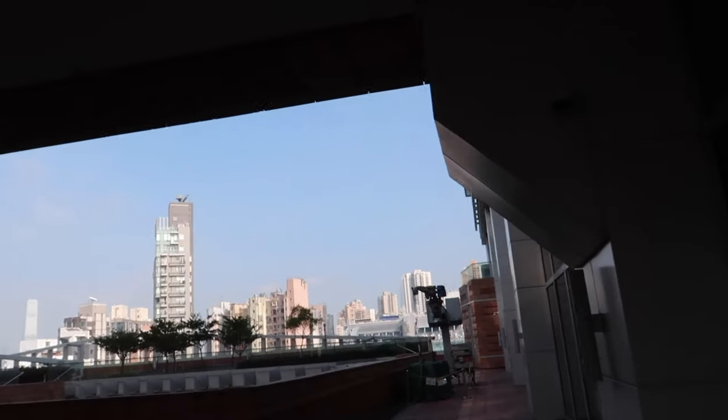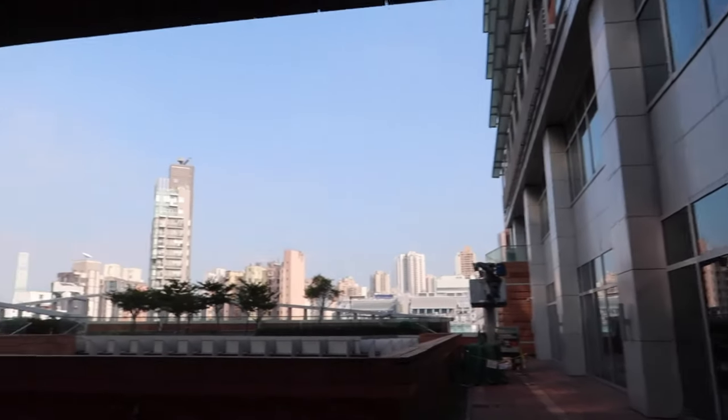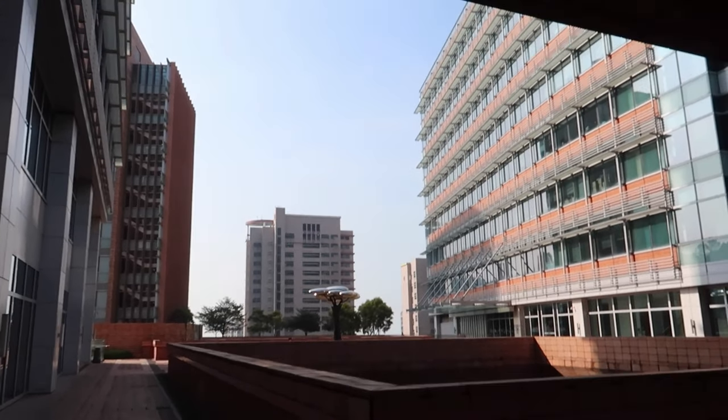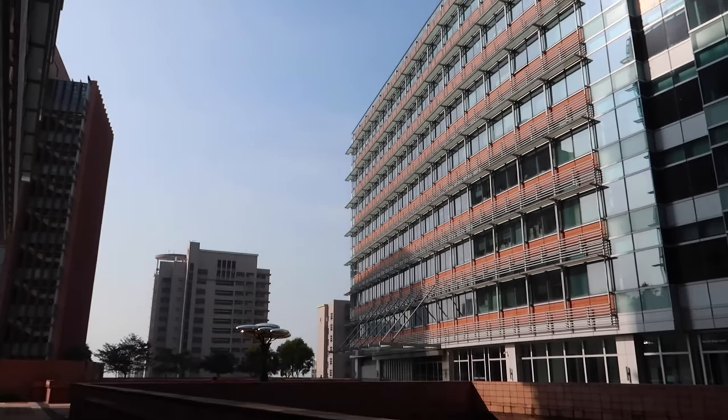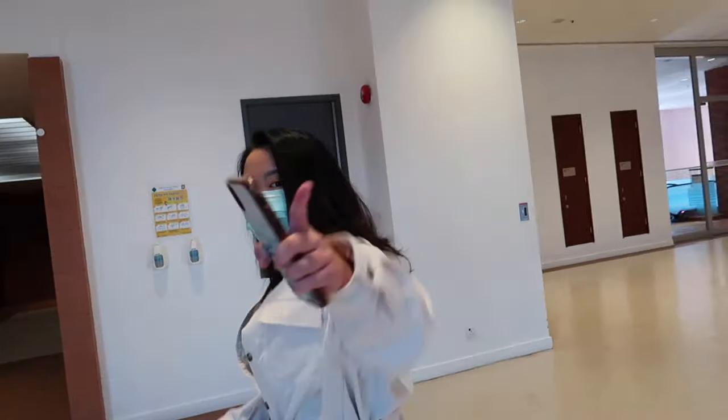Oh, here. Ta-da! So if you get depressed on studying, you can just go up here and then shout as loud as you want. Ta-da! So sunny today. And where are we going next? We're going to the main library.